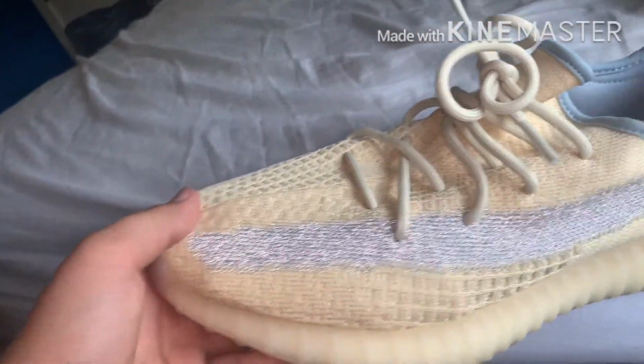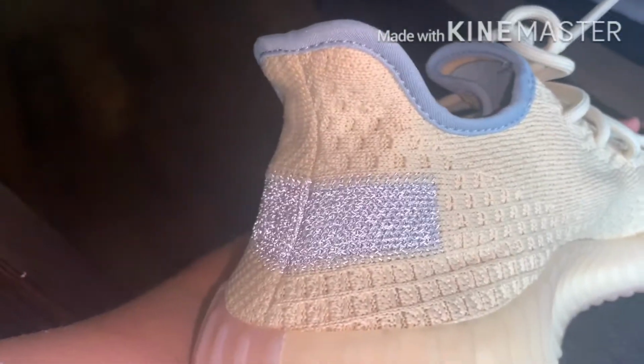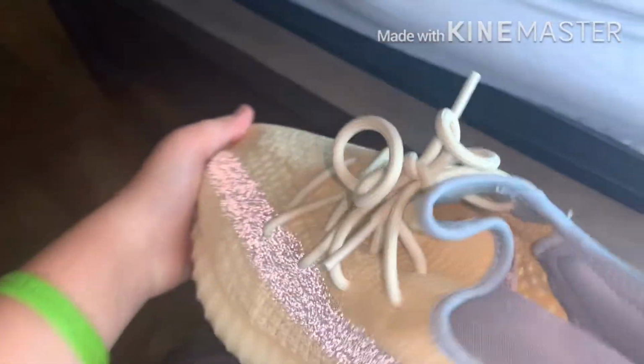I don't think that it should raise the price at all because you can only see it on video and half the people won't even know what you're talking about as in like reflective. Like, oh yeah, it's not reflecting any sunlight or anything. So that's basically my opinion on the reflectiveness, I guess you could call it.